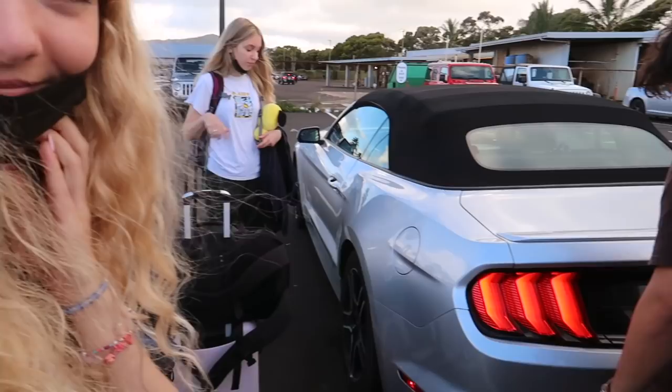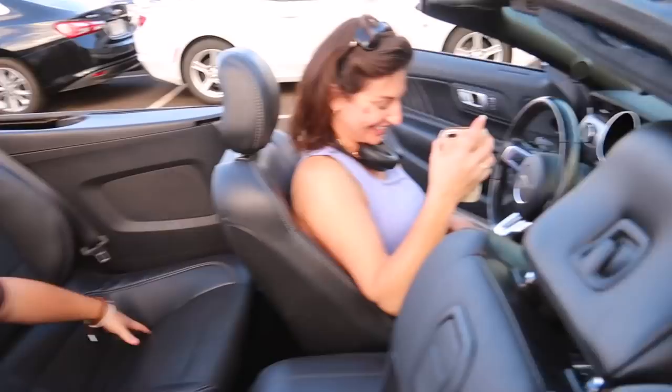Mystery, and we got this. So the fold one, it's not automatic. Yeah, I think you have to do it manually. Oh wait. Your butt fits like in a pocket for your butt, dude.